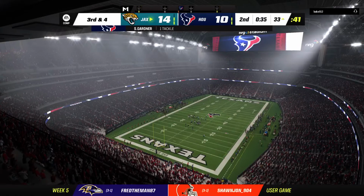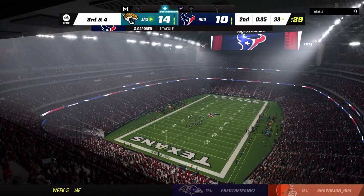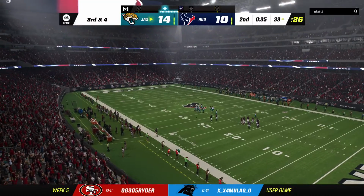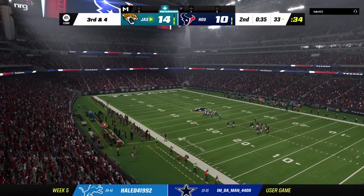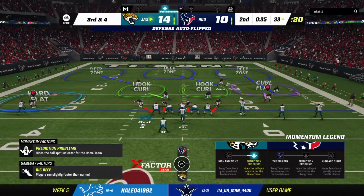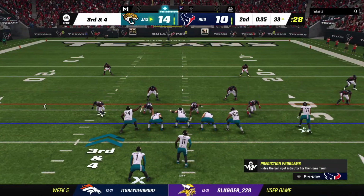The Jaguars going to go ahead and use their first timeout, as the clock will stop with 35 seconds to go in quarter number 2. Here's the 7th play of this drive. This is 3rd and 4.